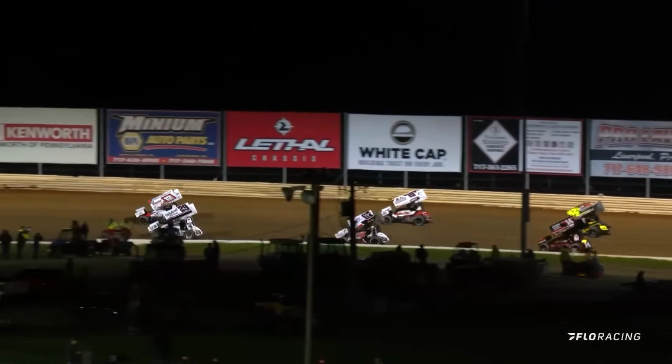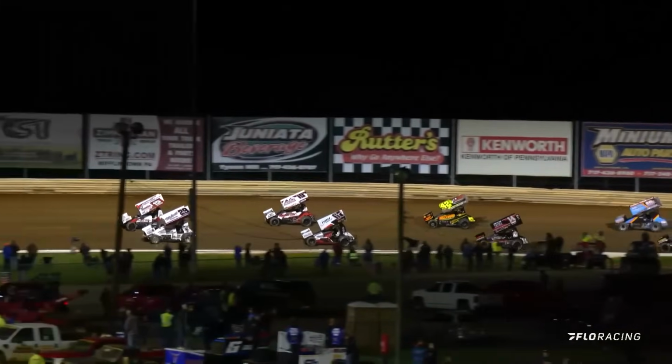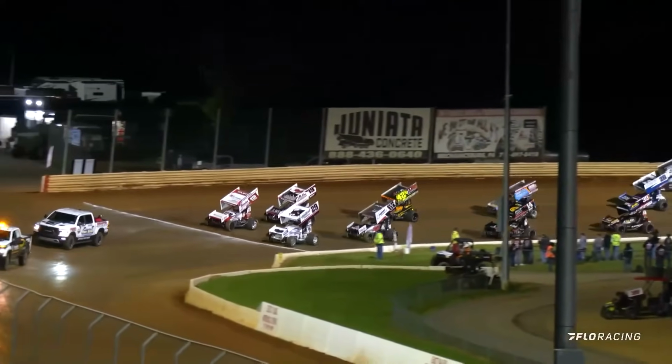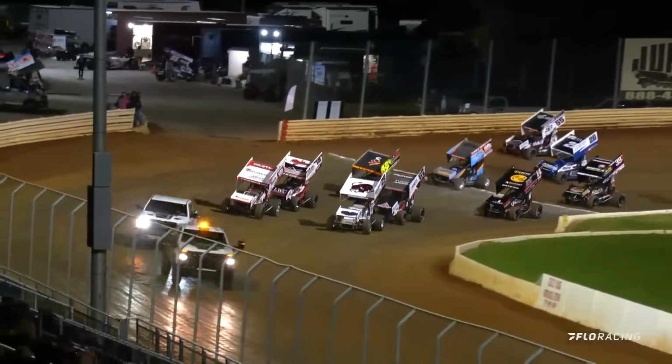Two legendary drivers in this area, ready to lead this field to green the next time by. Justin Whittall and Brent Marks in row 2. Spencer Bayston and Cy Lynch in row number 3. Row 4 consists of Anthony Macri and Ryan Smith. Row number 5 is Aaron Reutzel and Justin Peck.